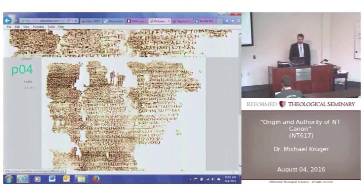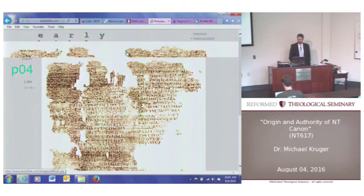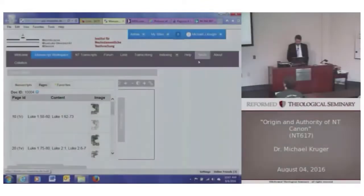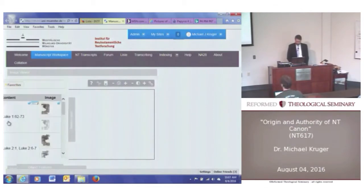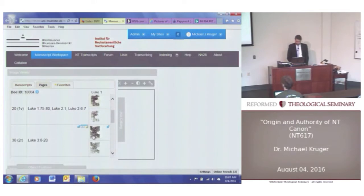It looks like there's some sort of zoom-in feature here. You can see a little bit of it. I wonder if the virtual manuscript room might have a better version of this. Let's see if we can pull it up. All right, this could give us a little bit of a better version of it. Let's see here. Luke. There, that looks like a good one.